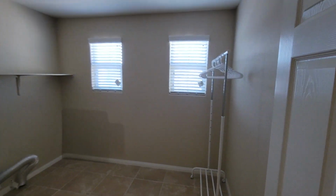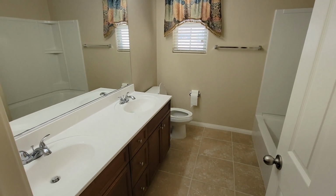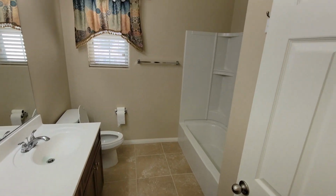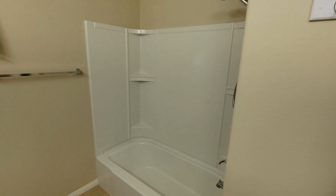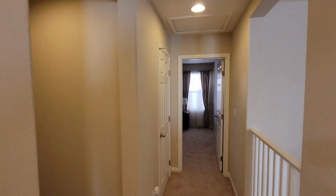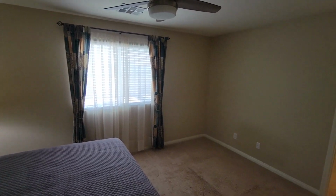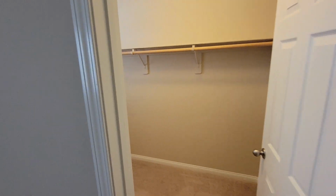We have a big laundry room in here. Upstairs makes it nice and convenient for doing laundry and handing them straight to the bedrooms. Dual sink for the shared bathroom. We got our fiberglass install shower tub combo, and I kind of like this bedroom here, the third one tucked in here, along with our remote control light and fan fixture, and good size walk-in closet for a third bedroom. And this bedroom faces the street here, as you see the car going by.